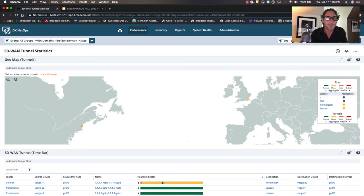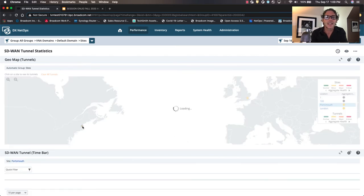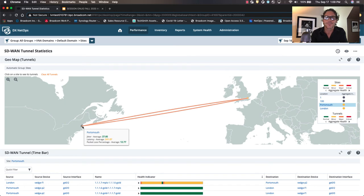So Broadcom has customers with thousands of sites, hundreds of thousands of tunnels, so we can definitely scale. In this demo, though, we're going to look at a very small deployment, and the first thing you need to understand is that we make things very easy and friendly for operations. So we surface the right information, get rid of the noise, so operations can easily understand what to focus on and where to triage quickly and easily with the focused information that we provide them.